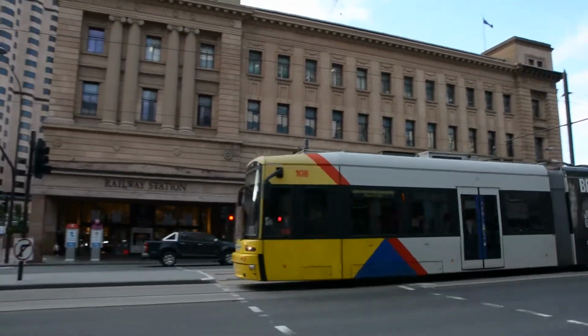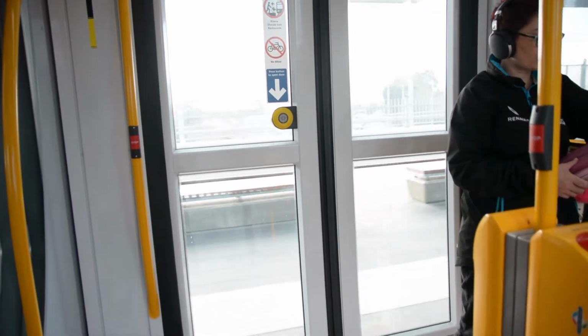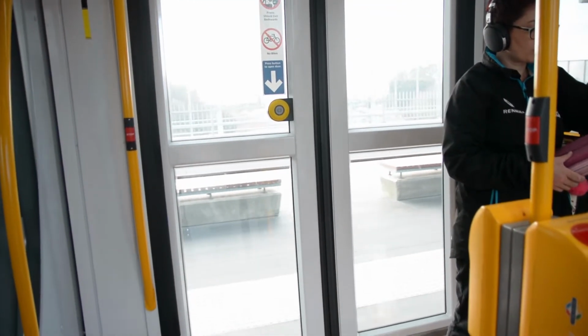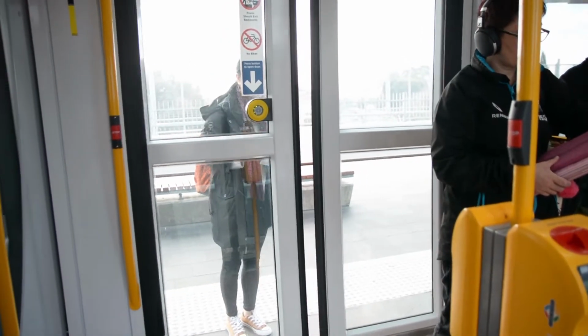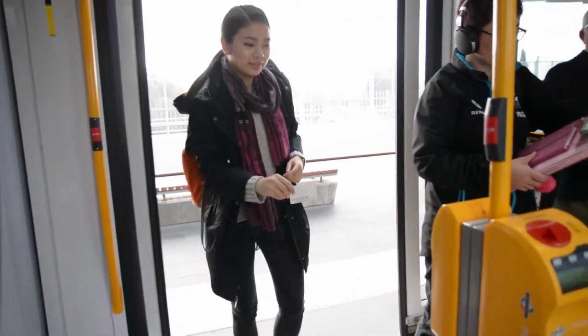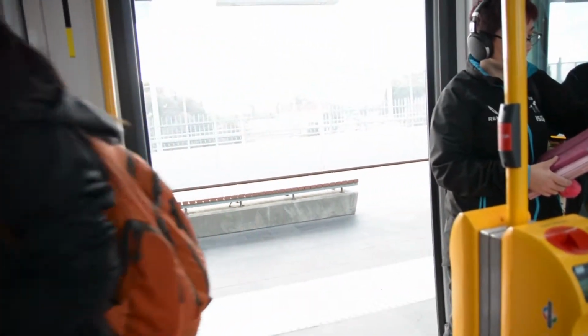If you are on a tram, you can buy a ticket by machine located in every tram, and all kinds of payment are also acceptable. And after buying a ticket, you need to validate it in the yellow machine located near the front door of buses or any door of trains and trams.